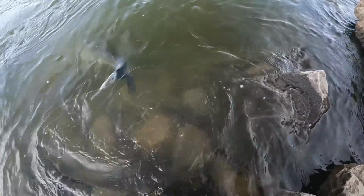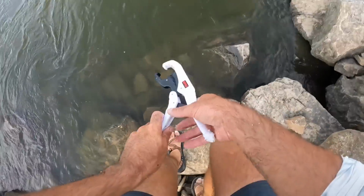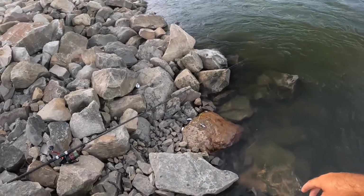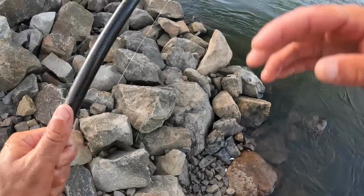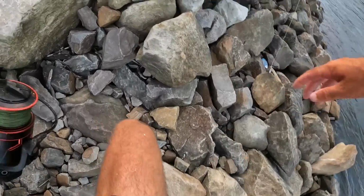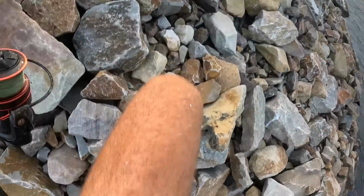Oh, and all these catfish are just so beat up. They're getting chewed on by other catfish and running into each other and getting beat up on this wall. Oh, snap. Okay, let's hike back up here, get back to our stuff, and let's do it again.